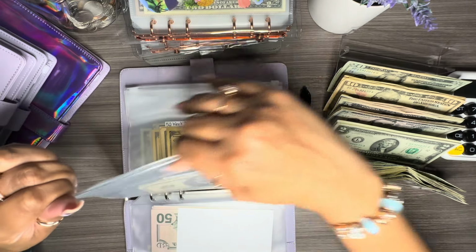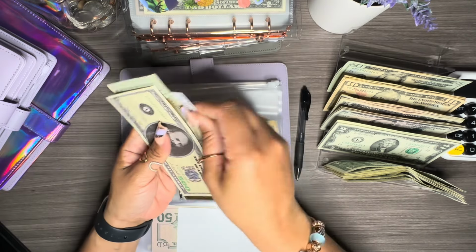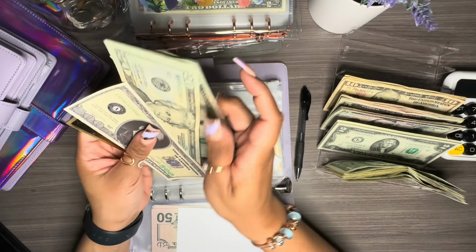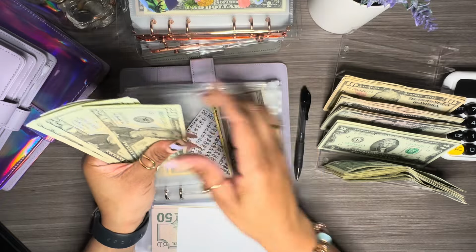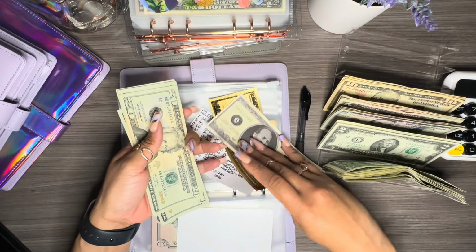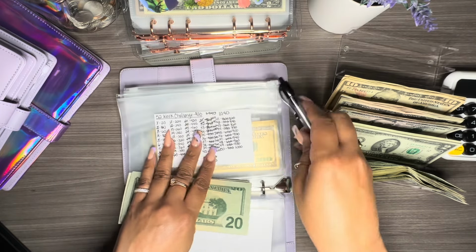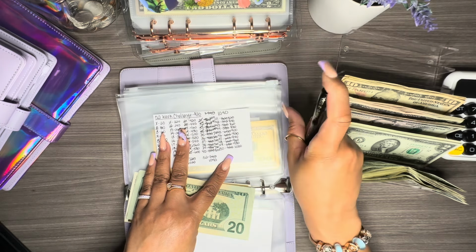Let's see about the 20s. At two 20s, we have 25, 30, 1, 2, 3, 4, 34 20s. And the placeholders represent the money I have in my high yield savings account. So that's 34, there we go.